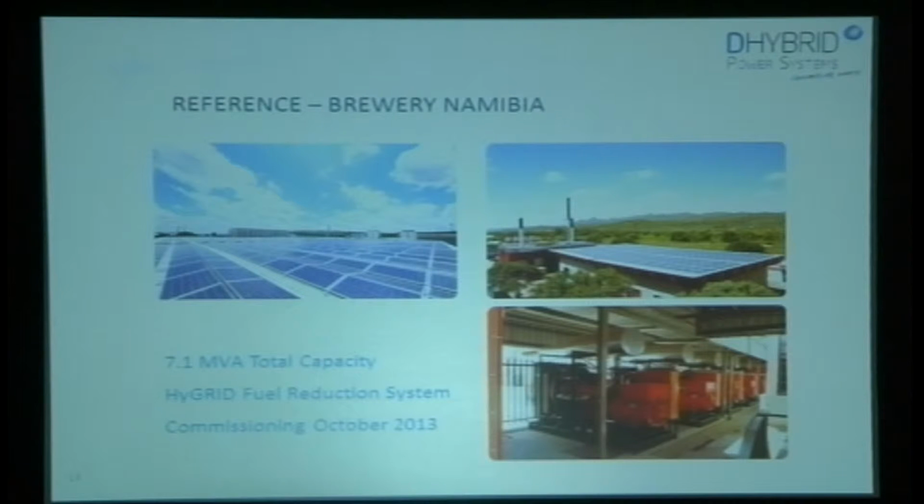That application, the brewing process, is running on both public grid and on diesel generator. So when the public grid fails, the brewery has to switch to the generators that they have installed because they can't stop their brewing process. And we implemented that project, what you see here, in only 6 weeks total construction time. And it's covering the roof space of the brewing facility.